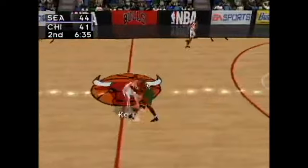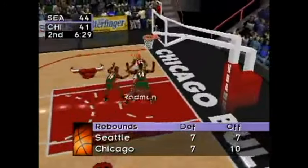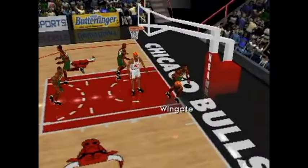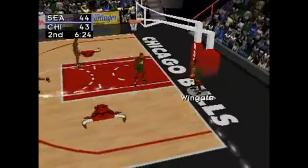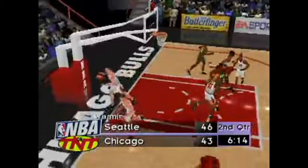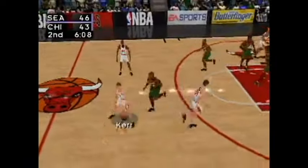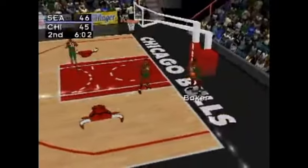Inbound pass to Kerr. Takes the fadeaway jumper. He's off target from outside. Rodman with the slam. Let's check that dunk out on replay. Inbound pass to Payton. From center court to Baker. Payton receives the pass on the right side. Number 33 puts up the jumper. Inbound pass to Kerr. From the right side to Winnie. With the jumper. It's good.